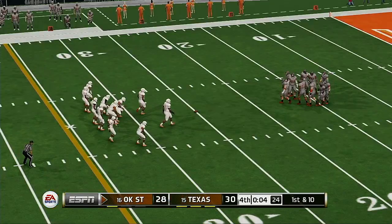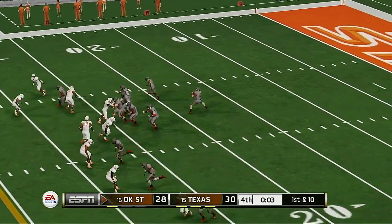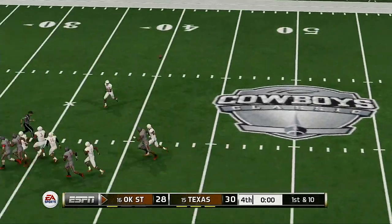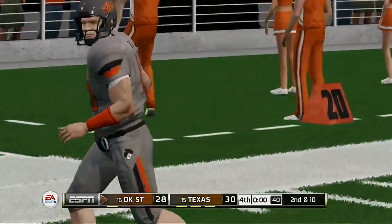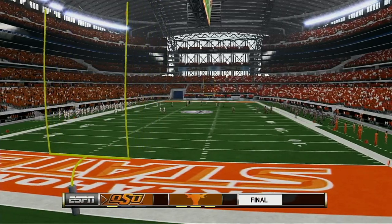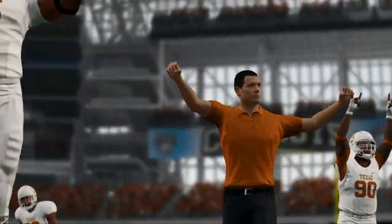Here we are late in the fourth quarter in a very important and a very tight football game. And who's going to come to the forefront? We'll see who's got the most leadership. He's under some heat. Going long. The defender had it and then dropped it. This one's in the books. The Longhorns with the win, 30-28.